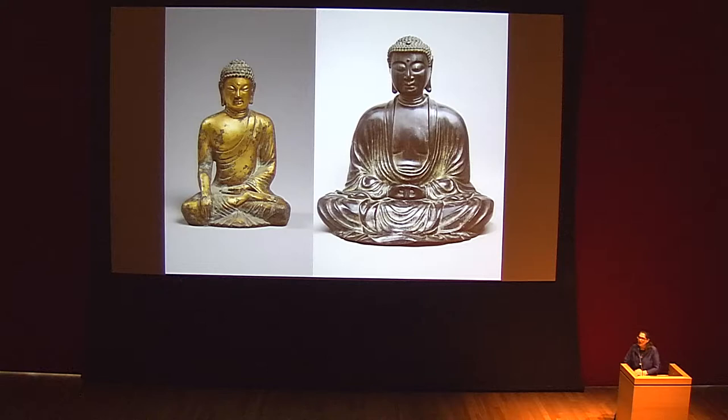So the gesture on the far side is called an earth witnessing gesture. As the earth is my witness is a phrase that we might know, and that is exactly what the Buddha is saying. As the earth is my witness, I am not being tempted by Mara, the earth demon, into a life that is ordinary. I am transcending an ordinary life to the life of an enlightened being. That earth witnessing gesture is, as the earth is my witness, I have attained enlightenment. And the gesture with his other hand in his lap is a gesture of meditation to show that he had been meditating just before he attained enlightenment.